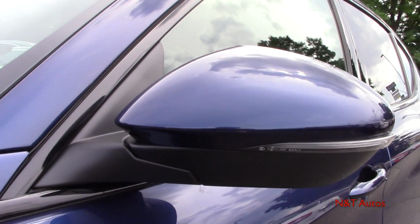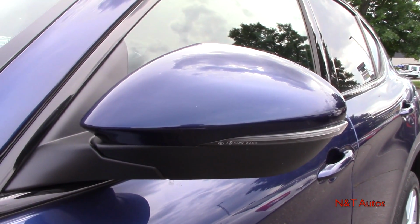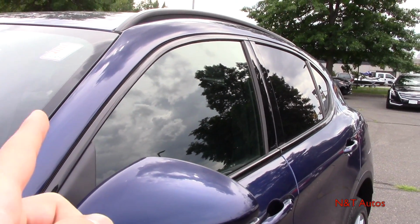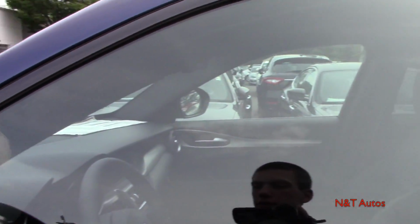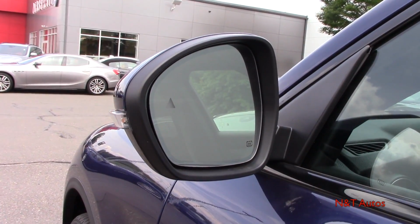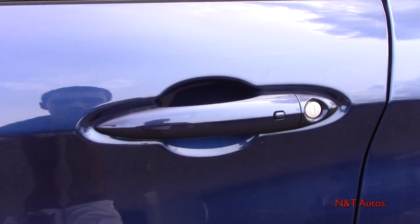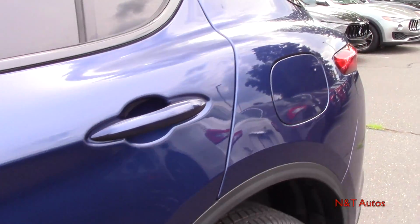So taking a look over here, we have our nicely styled mirrors with the durable black plastic and the beautiful Monte Carlo blue. And taking a look above those mirrors, we have the nice gloss black going all the way around the windows, even on the B pillars. We also do have that blind spot warning on our mirrors as well. Smart key entry on the front two door handles. We will get into that a little bit later in the video.